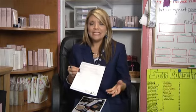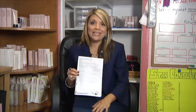And then also the company makes a recommendation about what products they believe you should have on hand based on what your goals and activities are. So this really just gets you an idea of what to have. Ultimately, it is your choice of what you want to have on hand. We just want to make sure that we're setting you up to be as successful as possible. And as you know, any business needs some products on hand.